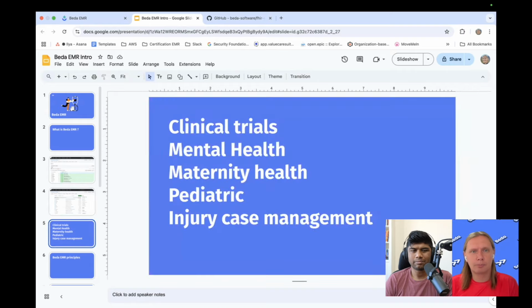Right now we have implementations all over the world. I think the largest implementation is in Chile. We are piloting our EMR in universities. And now we are targeting clinical trials, mental health, maternity health, pediatric healthcare, and also working on a very interesting project for customers from the United States for injury case management. I like this project a lot because it's kind of a mix between healthcare, finances, and legal stuff.